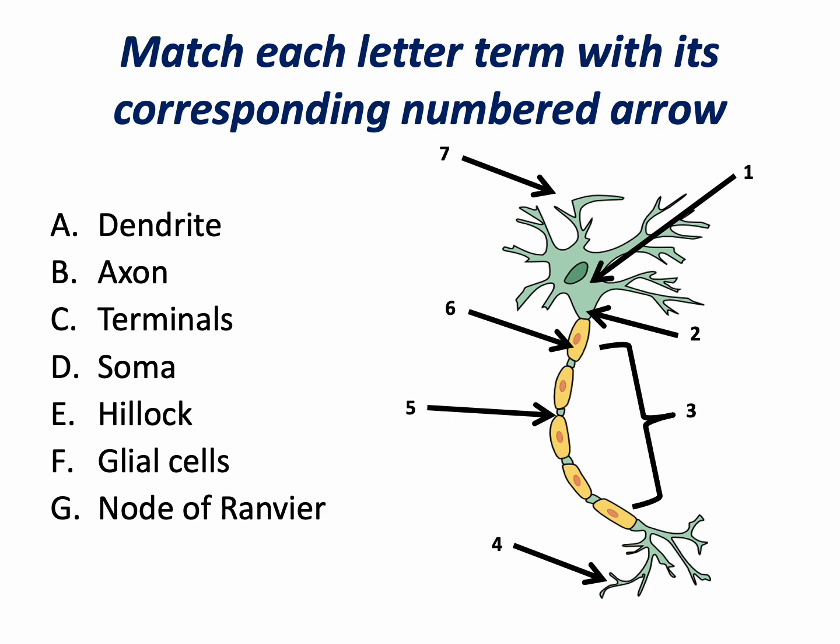Then number three, you have this long projection, which, since we already said the axon hillock, is the actual axon itself. So that would be B. Number four, that's where the axon ends, what we call the axon terminals, or C. And then five, you're looking at little spots on the axon that are exposed, and those represent what's known as the nodes of Ranvier. We'll talk a little bit more about them in a bit, but they're very important to signaling speed and things like that.